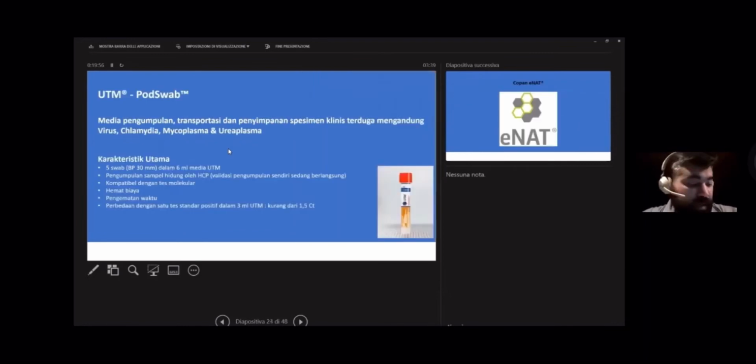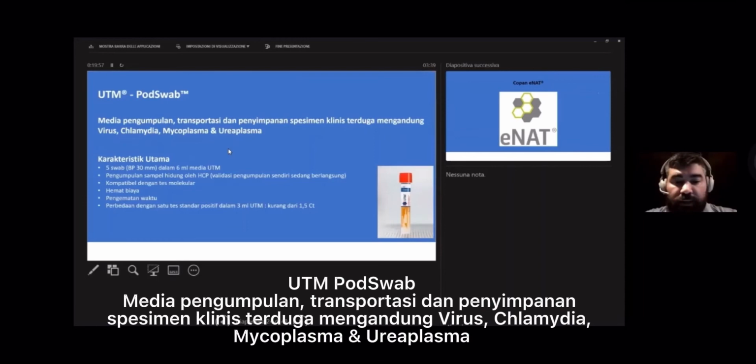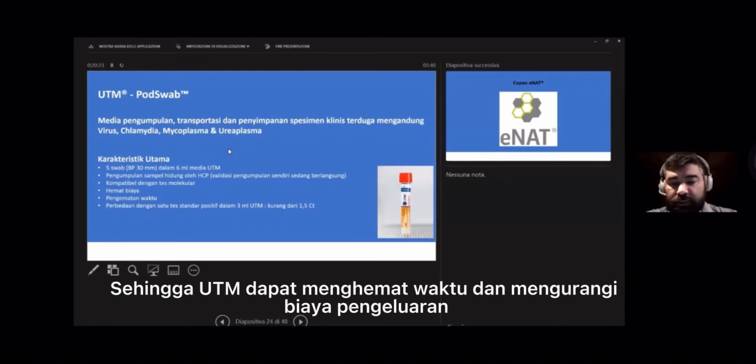And the UTM pod swab is a UTM tube with 6 ml of medium, but in combination with 5 swabs. 5 swabs that allow to collect 5 different samples from 5 different persons, so you can save time and reduce costs, testing 5 people at a time, and you only have to call back the people who are in a tube where there is a positive sample.